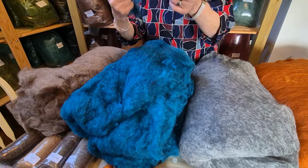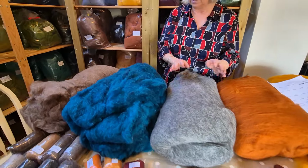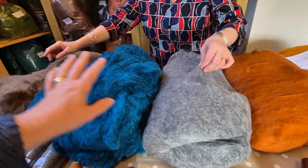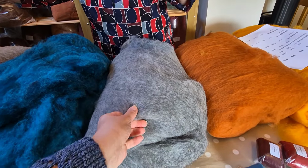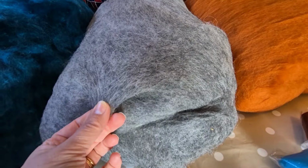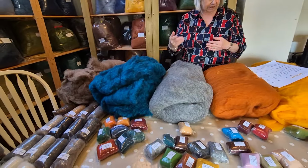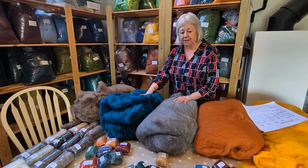So this is from Germany, and this is the solids. These are Bergschaft. So we've got the naturals and the solids. The same staple, the same texture, but they've just carded it differently. And that's with a mix of black.